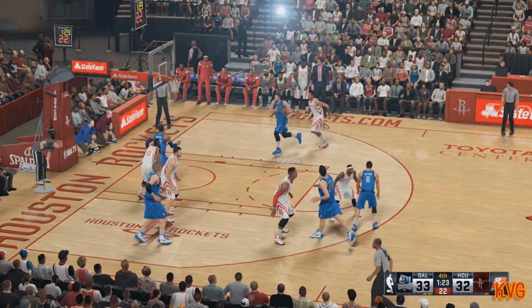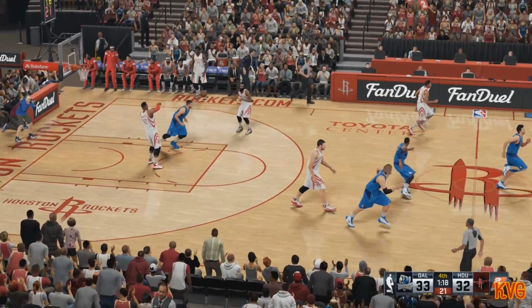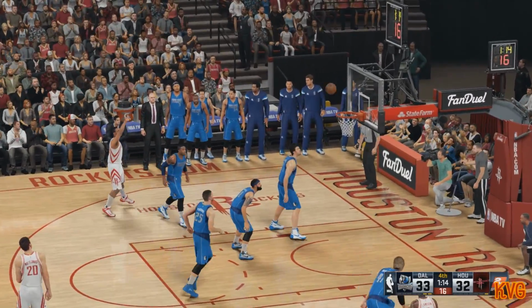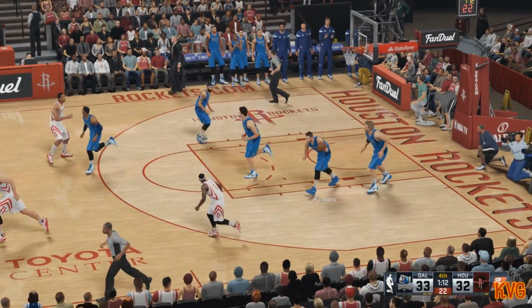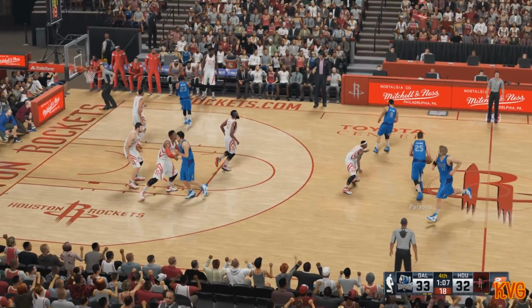Final quarter here, and we're just over a minute and a half through it. Dwight Howard pulls it in. Rockets trail. Ariza has the open look, and he didn't get quite enough under that one. High-quality shot, just a little off there with the release.